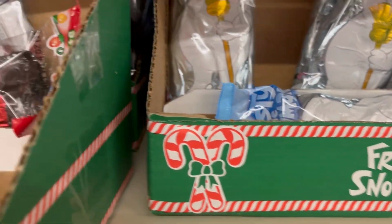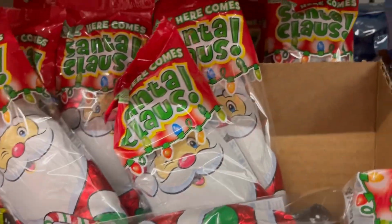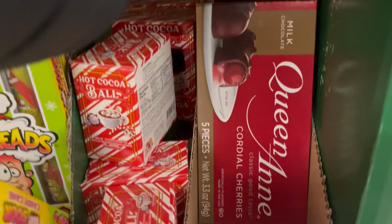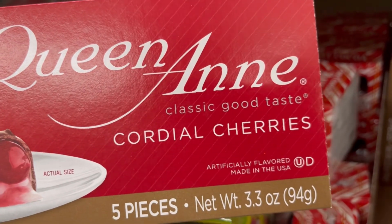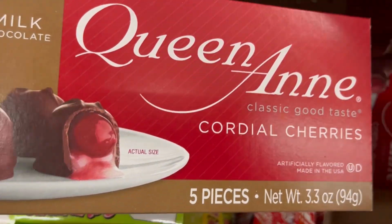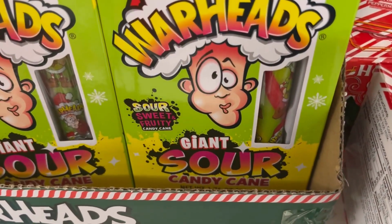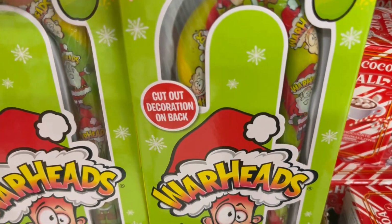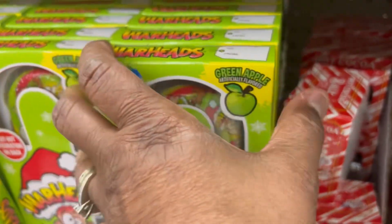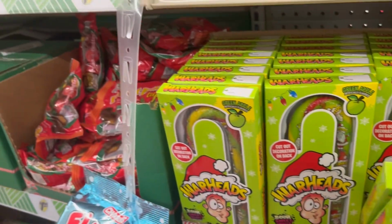Frosty the Snowman, I think these are like the chocolate bars. And then Santa Claus chocolate bars. Stocking stuffers, that's what I see. Oh, Queen Anne milk chocolate. Chocolate covered cherry. Oh, my mom used to love those. Oh, my goodness, Warhead sours. Oh, a candy cane, in the shape of a candy cane. And it says cut out the decorations on the back. Whatever. Stocking stuffer.